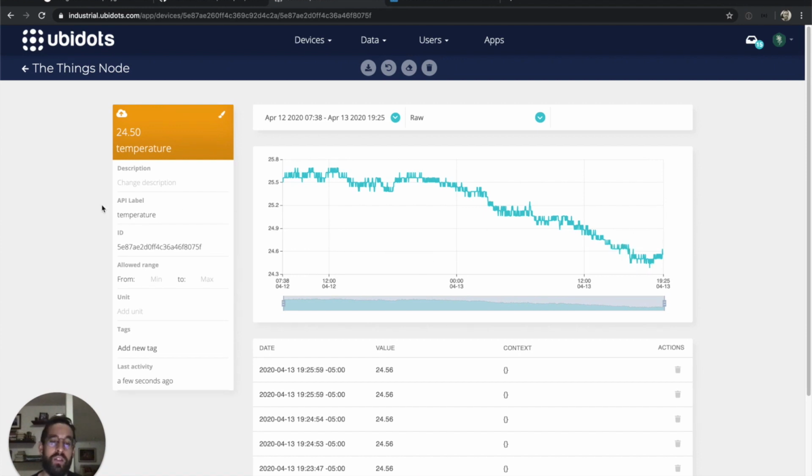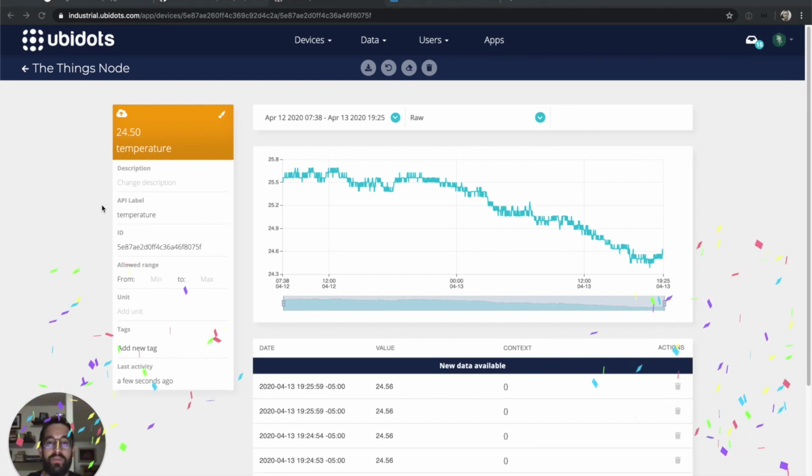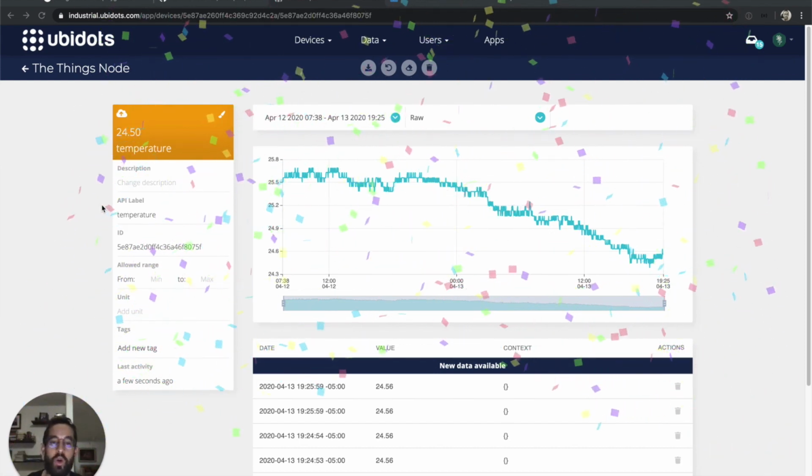So I know I told you that we had already created and completed the integration, but this is actually the proof that we are getting data from the devices, passing through TTI tools, and then getting to Ubidots, where we can start building your IoT application, which is going to be the last section. So for the time being, some kudos and confetti. There you go. So back to the presentation.